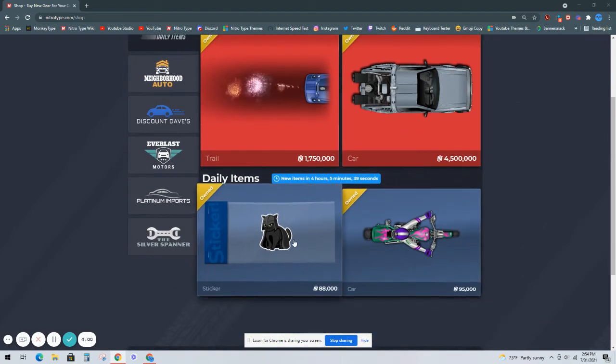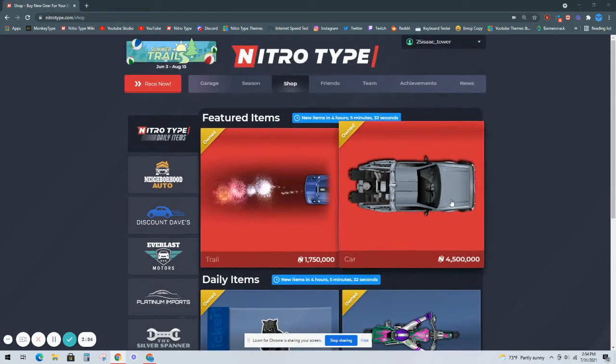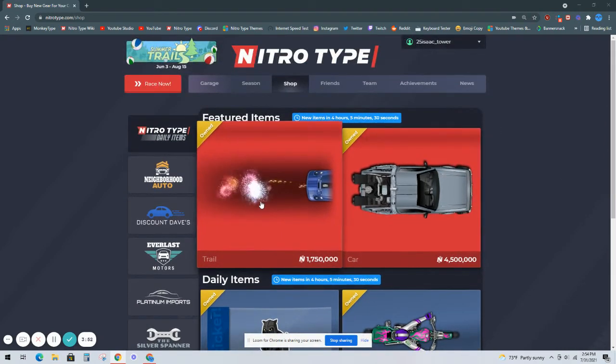I bought the Cat Vader sticker. I'm probably never going to use it. That's like my one exception because that's a cool sticker. This was a dealership car I had a while ago. I already had that in the dealership. I bought this because I honestly thought I was going to use it.